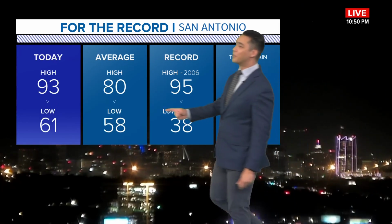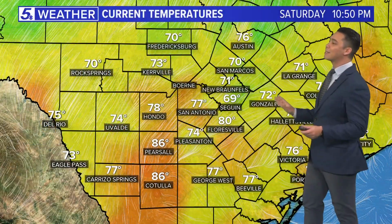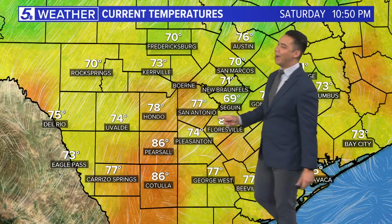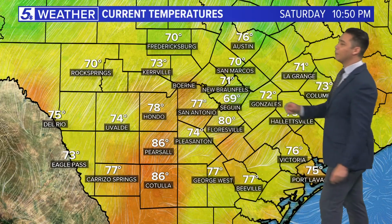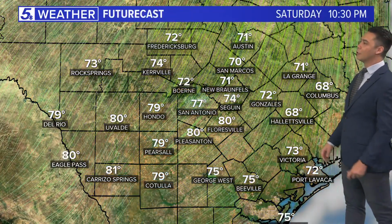All right, today's numbers were from 61 to 93. We should be near 58 to 80. We're well above average, especially in the afternoons, where temperatures maxed out in the triple digits out near Pearsall and Cotulla earlier today. Right now, we're in the 80s out there, 70s in San Antonio, 60s across the Hill Country, at least near that. And here's the forecast model.